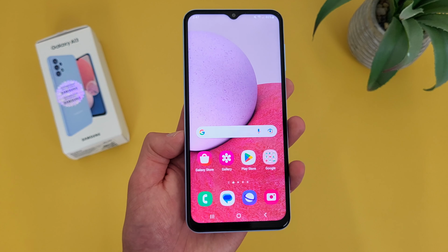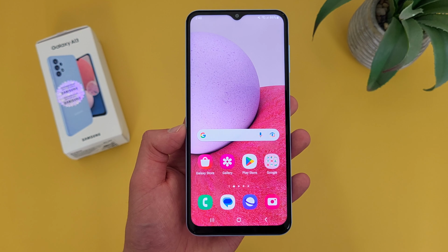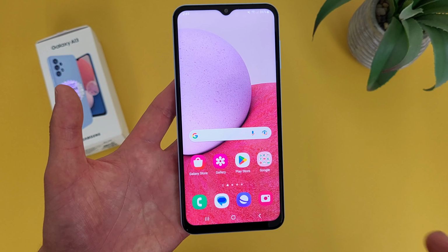But in conclusion, is the Samsung Galaxy A13 4G still worth buying in 2023? Overall, even with all the newer 4G phones that have been released since this phone was originally launched, I still think for what it is, the Samsung Galaxy A13 LTE is still one of the better options. Now there are two main reasons for this.